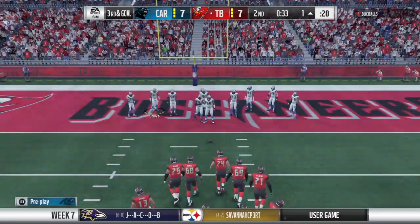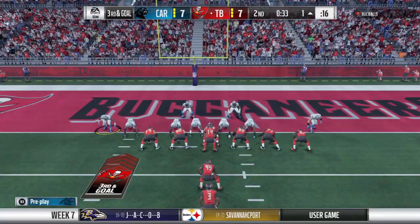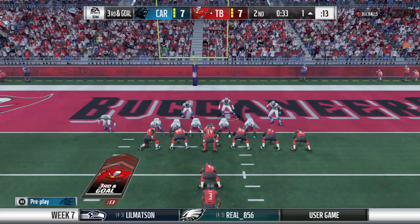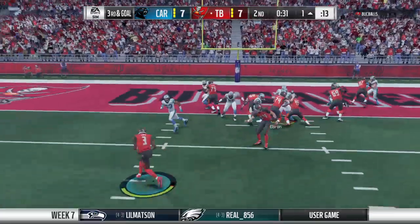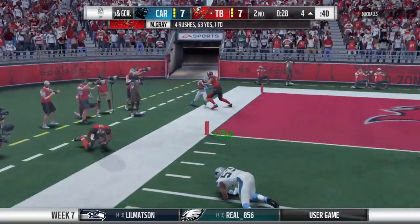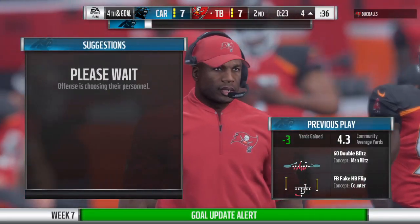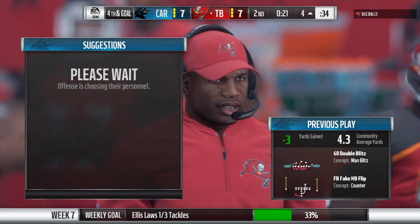This could very well be 4-down territory, but right now we focus on 3rd and goal from the 1. On the ground, it's Gray. And he will not only not get the yard he needed, he goes the wrong direction. And a loss of 3 to bring up 4th.